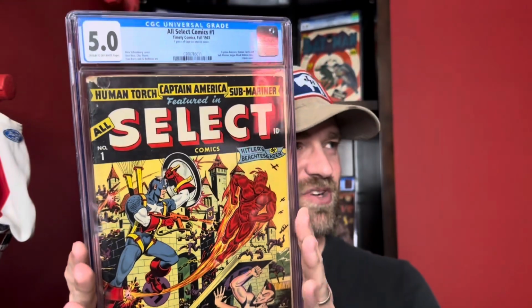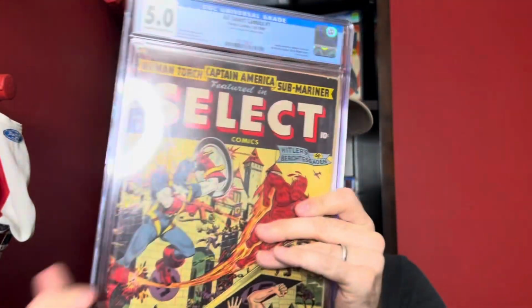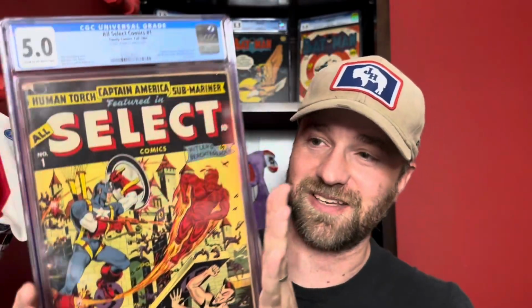So just, yeah, incredible cover, incredible comic. Very happy to have picked it up. It's a back cover. But yeah, this is number 3 on my top 10 Golden Age comics.